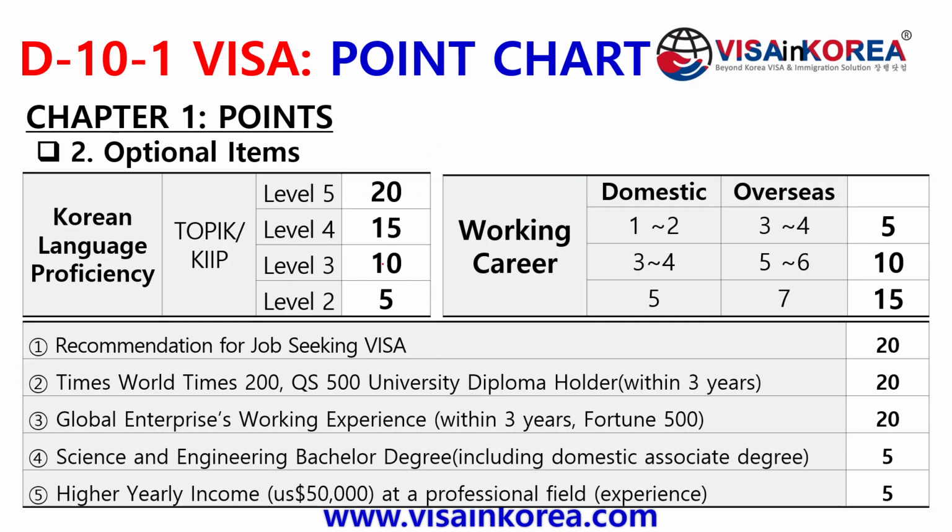Another optional item is Korean language proficiency, right? Level 5 of TOPIK or KIIP stage 5, right? So you can choose anything, it is okay. Level 5 or stage 5 is 20, level 4 or stage 4 completion 15, level 3 10, level 2 5. But if you have a TOPIK level, right?